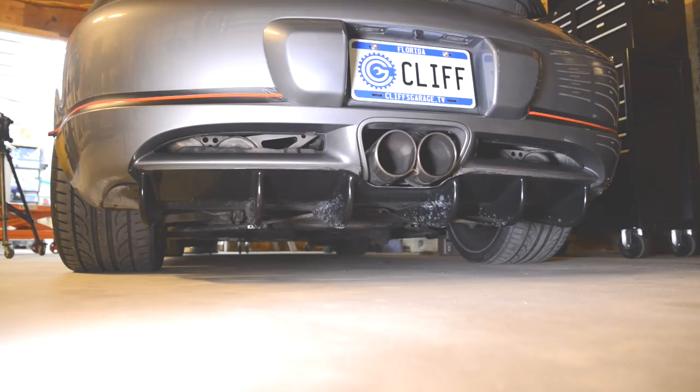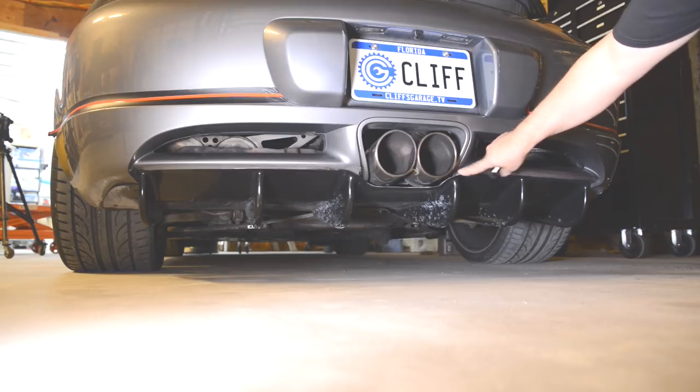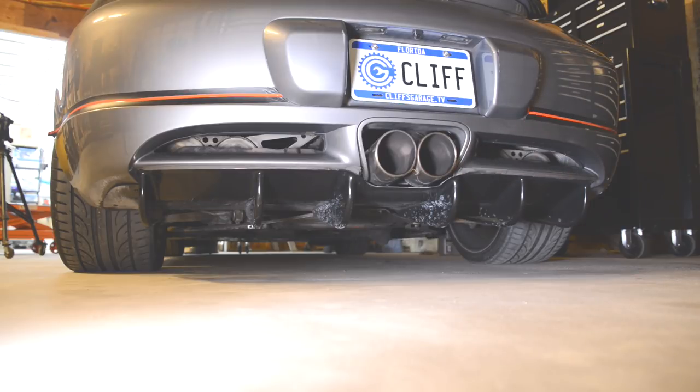All right, so here you can see a couple things I really like about the car. One is that rear diffuser. Once again, from our friends at Jototh Composites, it really adds a nice aggressive look to the back. Now, I don't know what's going on right here with this tape or something covering it up. That's really kind of crappy looking, and I'm going to see if I can do something about that.